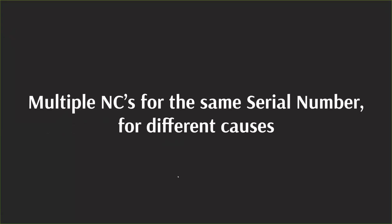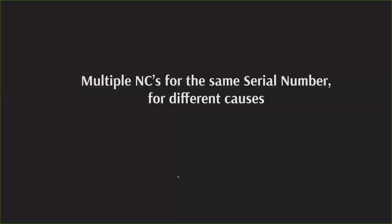And the other thing we found interesting is that you get not just a nonconformance for a serial number, but you could get multiple nonconformances for the exact same serial number on the exact same operational step for completely different reasons. And then you need to be able to track and disposition all of that. So that was an eye-opener.